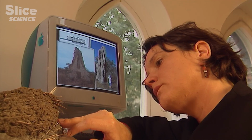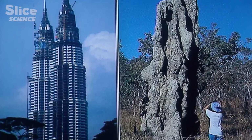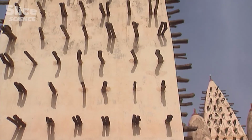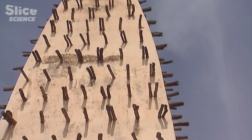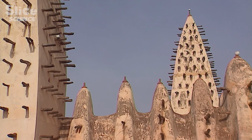For Sandy, man has never invented anything. Not cement and certainly not skyscrapers. A 3-metre-high termite mound would be a building towering 3 kilometres. African civilizations have copied termite mound architecture for a long time, in particular in the mosques of Burkina Faso and Mali.